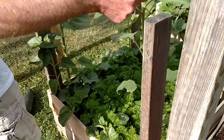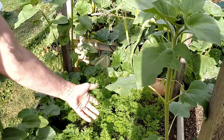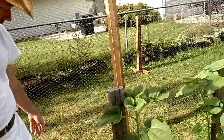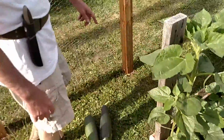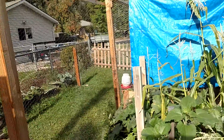And the sunflower is going great. I thinned out these some. They'll probably need more thinning, but I hate pulling my little babies. And got some... Oh, I almost stepped on that one. Pulled some squash. I'm paying attention to what's going on the camera, not necessarily where I'm stepping.